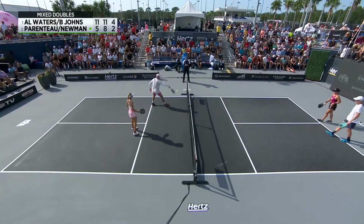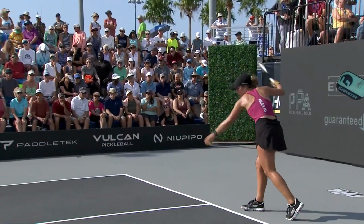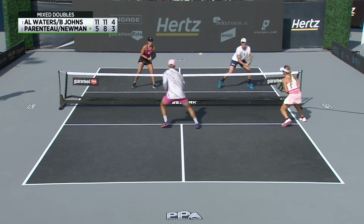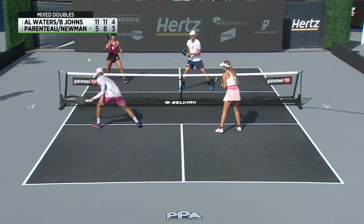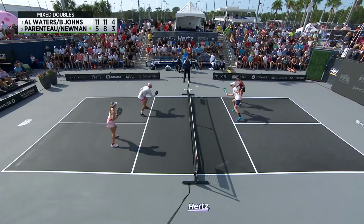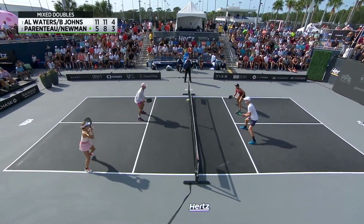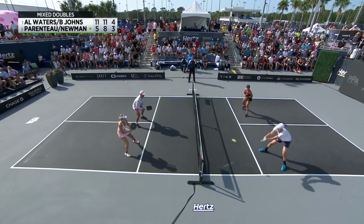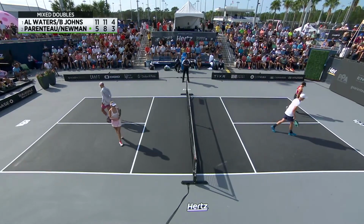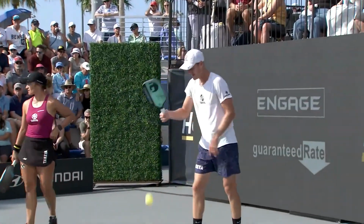Point. Ben, another shot he'd like to have back into the net. He got his feet a little tied up there and then had to run around him at the end. Both Annalie and Ben would love to end this thing in 3. They both still have singles matches to follow this. And Ben ends it with the backhand. Three, 4-2.